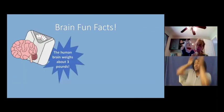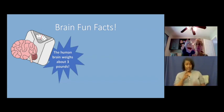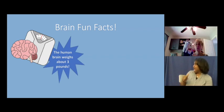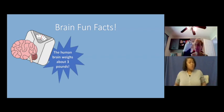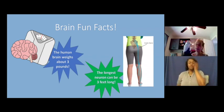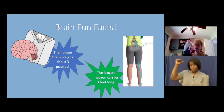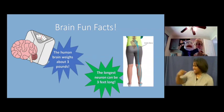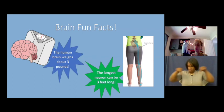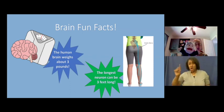So here are some really fun things about the brain. The human brain weighs about 3 pounds. 3 pounds! My whole body doesn't weigh 3 pounds. Well, Queenie, this is the human brain. You're a puppet. Oh, we're different. And the longest neuron, a neuron is a nerve cell that's inside the brain. And in a grown-up, those neurons can get as long as 3 feet. 3 feet. I only have 2 feet. No, 3 feet is how long it is. Like if you take a yardstick, a big wooden ruler, it's about 3 feet long. And a nerve cell can get that big. There's some of the longest cells in the whole body.